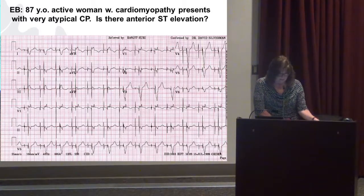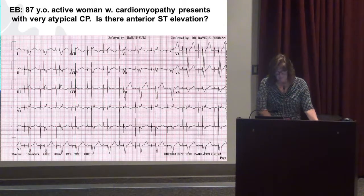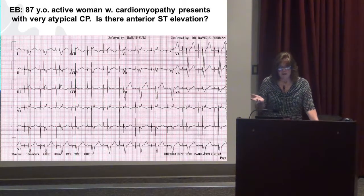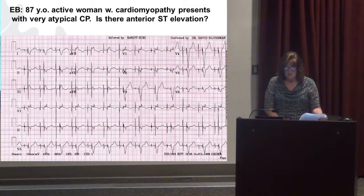One clue that we can have is that she has... just difficult to say. We can't say because of the paced rhythm. All right, so this one you can't read right off the top of your head. You need to call Dr. Wasserman.